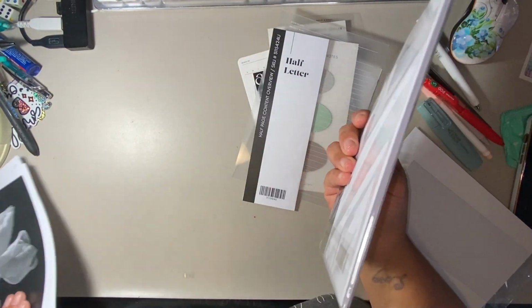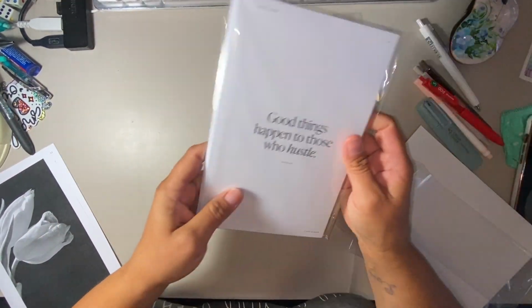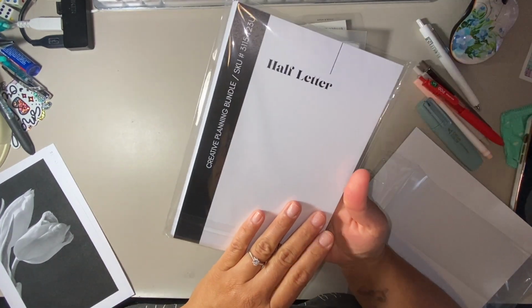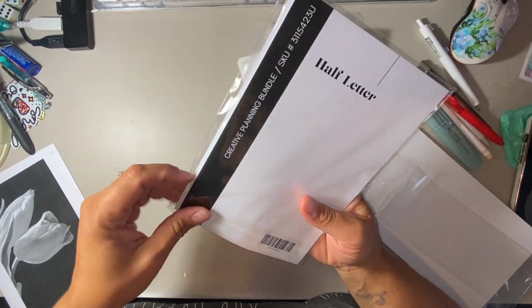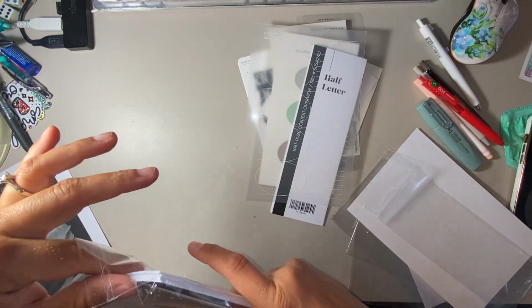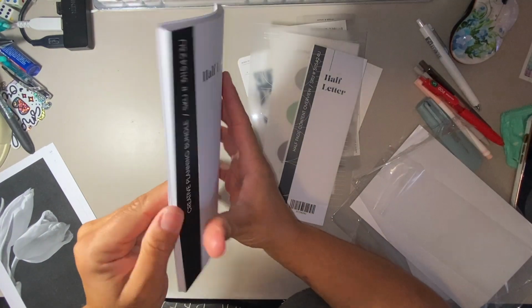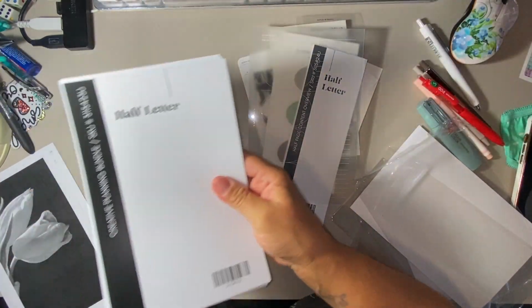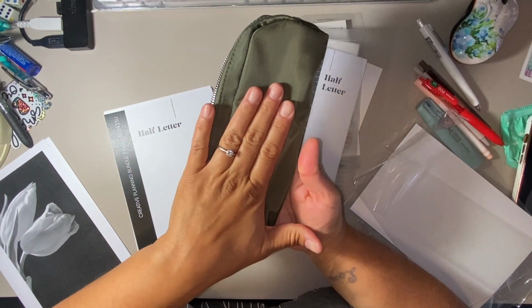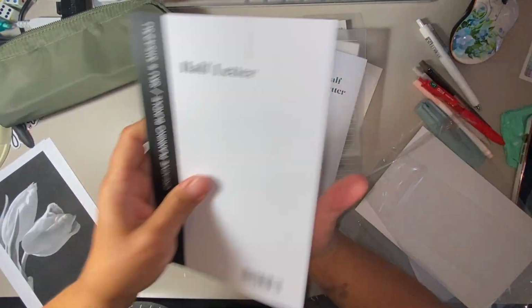Okay, the last thing we have, guys. So are there no dashboards? There's no dashboards other than this one. Oh, that makes me sad. Okay, this is Good Things Happen to Those Who Hustle, half letter creative planning bundle. Let's see what's in here. To be quite honest, I'm all about the dashboards with Cloth and Paper, so I would rather have had dashboards instead of this pen pouch. Just saying.